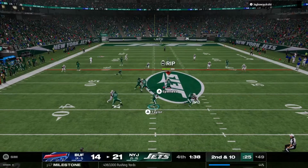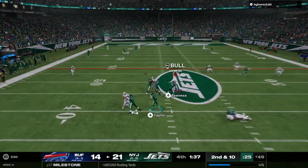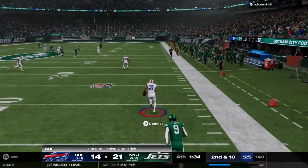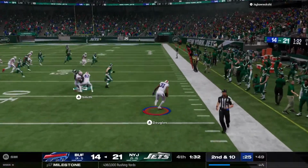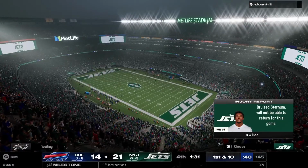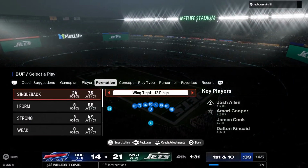Wow, they're going to pass it here. He's looking deep once again. Wow, still throwing, and this is intercepted. Rasul Douglas picks it off. And the Bills have some new life in the fourth.